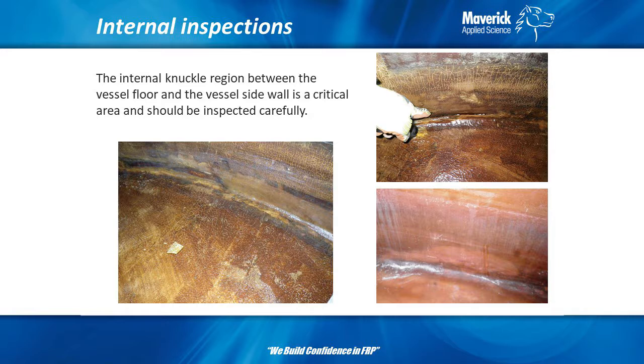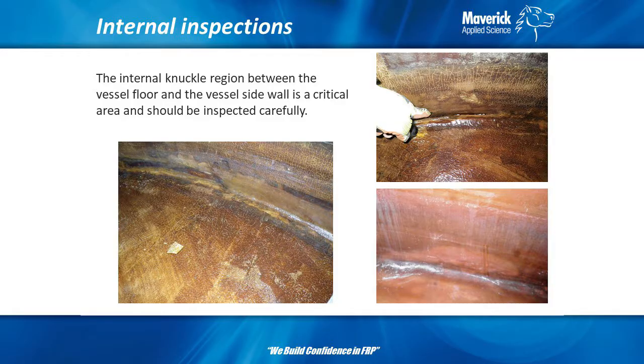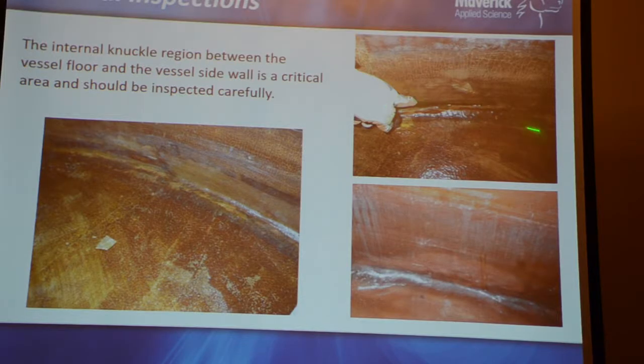Knuckle regions interior are critical to look at. We see a lot of damages on interior knuckles, especially on big tanks that are thin wall. You'll see cracking right in the knuckle. You'll see delaminations where the secondary bonds are coming loose.